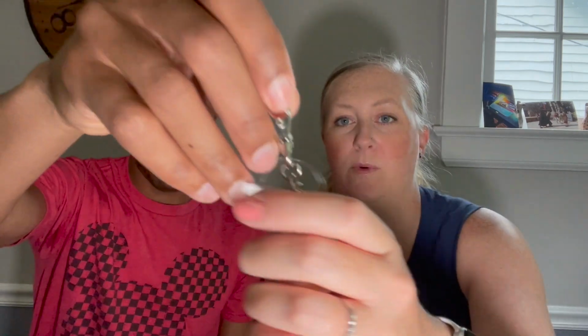A lot of the jewelry is either $20 or $40. Landon got a little Dole Whip. Again, it's labeled red, so I think it was $10. Yeah, to go on his little backpack. We were like, what are you gonna do with the keychain? He's like, I'll put it on my backpack.